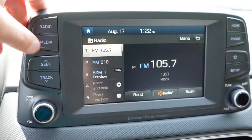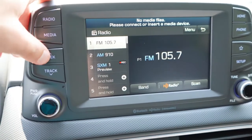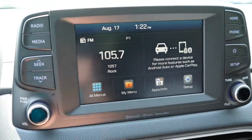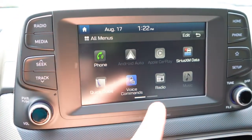But now let's make our way to the tech display, and this is one thing Hyundai always gets right, one of the easiest systems to use. But of all the manufacturers I have used, this is seriously one of the easiest ones that I have come across. The 7-inch color touchscreen display will come standard with all trim levels but the Ultimate.